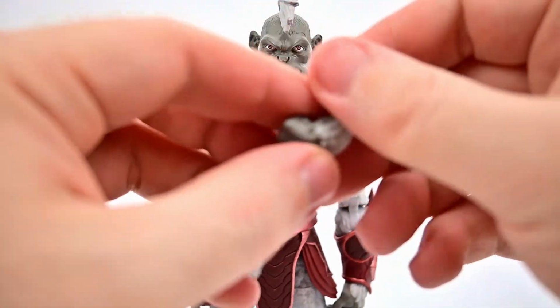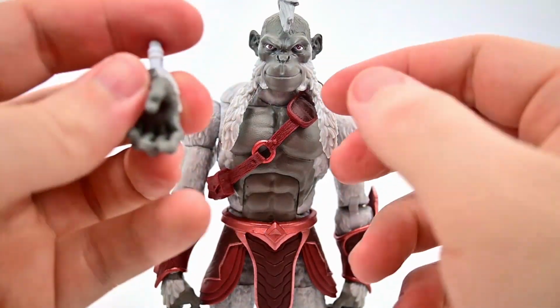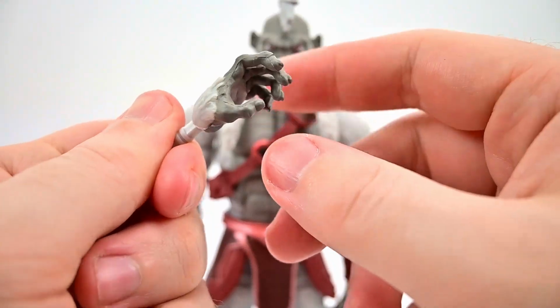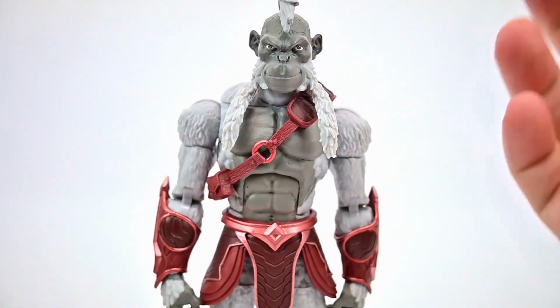Then accessory wise, he comes with the fist hands and then claw hands, but I only found one. I don't know if I lost the other one somewhere or if he only came with one, not exactly sure. We have one like more open hand. Then he comes with accessories.